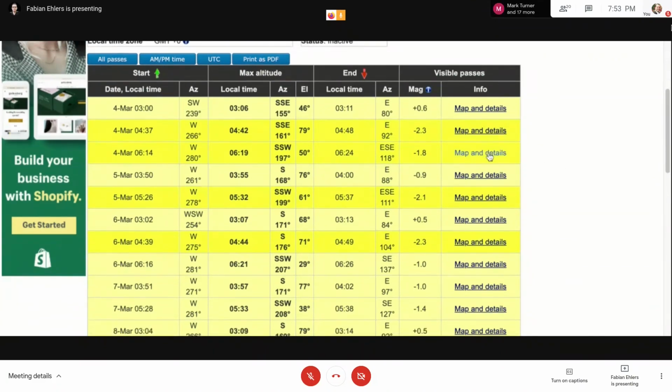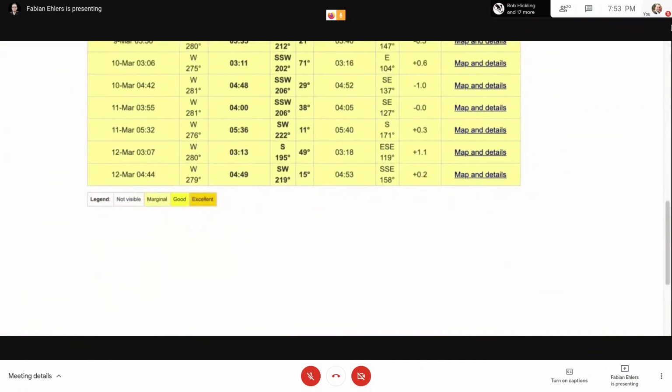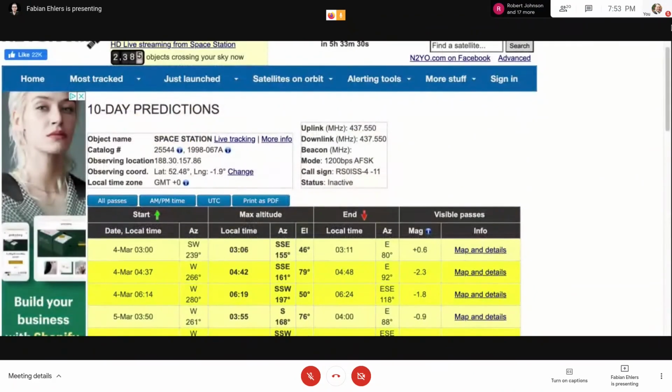Again, you can then click onto the individual maps, and it will show you the paths, and it gives you like a 10-day prediction. The best ones for us is kind of summer area going into the autumn, around August, September. That's when the timings are more towards the evening, about 8, 9 o'clock at night. That's when I've done a couple of kind of listen-ins, and that was quite handy.